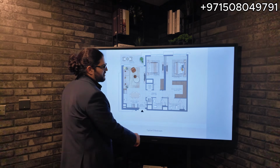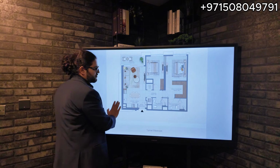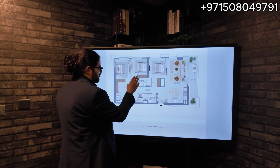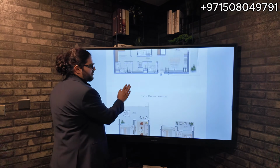Of course, in the 2-bed, you do have a master bedroom with your walk-in wardrobe, and then of course you have a bathroom on the outside, which is shared with 1 bed, and of course can also be used as a powder room. 3-bed coming in with the same stuff, except you do have 2 bathrooms with an attached ensuite, and the 1 bathroom of course is your powder room, and for the 1 bedroom.